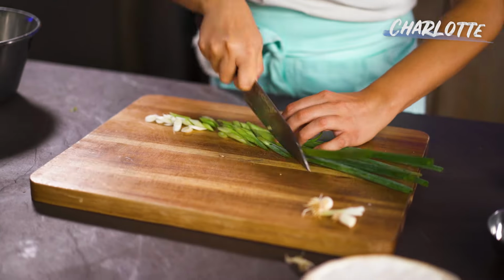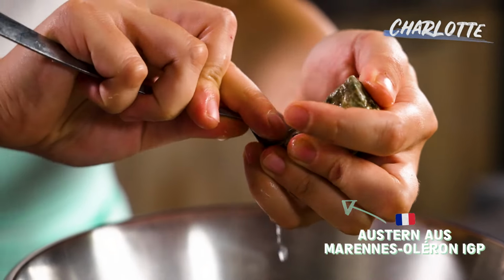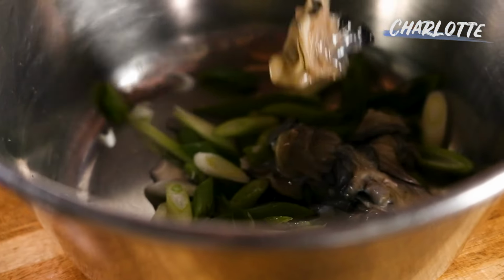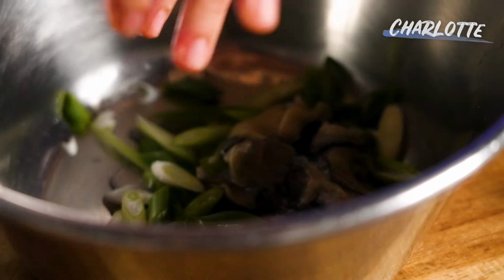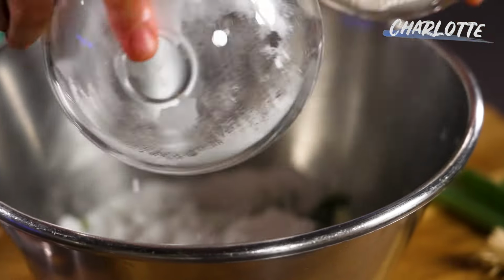So this is a really straightforward and easy recipe. It's going to be something that can be done easily at home. We're going to put these beautiful oysters in with the oyster water as well. That is delicious. It tastes of the sea. And then I'm going to put my cornstarch and my potato starch in. This is the base of this pancake.